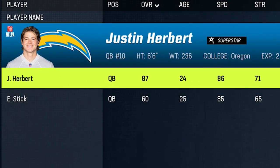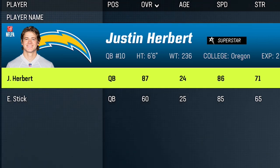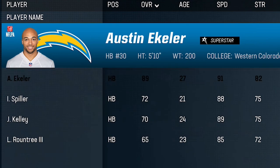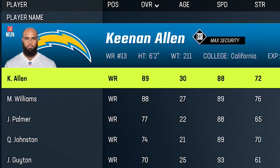Next up, we got the Chargers, and it's mostly because of Justin Herbert. When you have a superstar quarterback with gunslinger and all that stuff, it definitely makes it easier on your entire offense. They have Austin Ekeler, very good running back, very good speed, good catching ability out of the backfield. At receiver, they got a couple good receivers too.